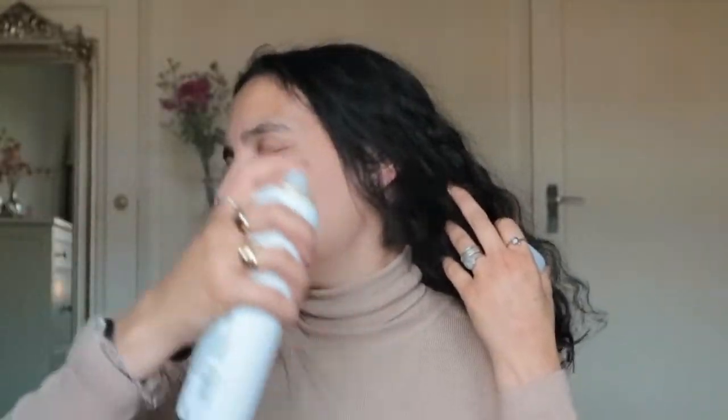Cheers! Alright, so first things first, I'm gonna hydrate my skin a little bit with that Caudalie Eau de Raisin, which is grape water, and it's gonna soothe, moisturize, and hydrate my skin. It's actually just simple water, but it really does hydrate my skin. And since I did my skincare early this morning, I wanted to refresh my skin as well.